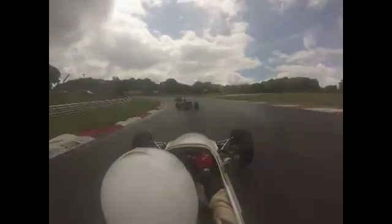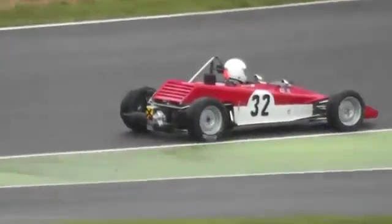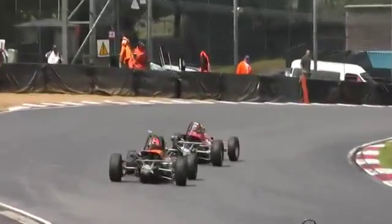Plenty of excitement already in this historic Formula Ford race. So it's now turned their way through Surtees. This is where we had the three spinners on the first lap of the race, but this trio of cars get through there nicely, and we've had another spinner down there at Clearways that he should be able to rejoin. That was Nigel Adams in the Lotus.